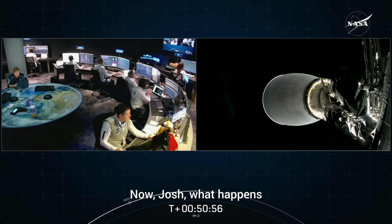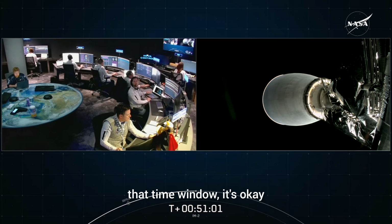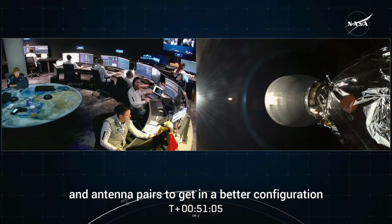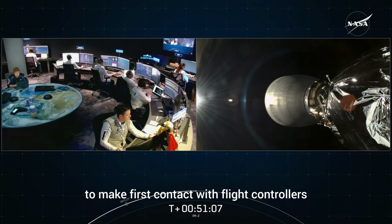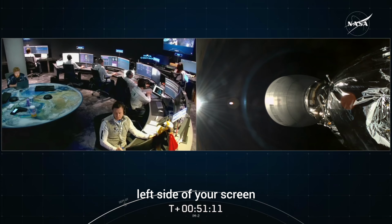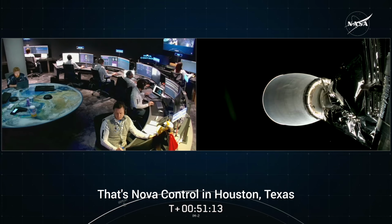Now, Josh, what happens if Athena exceeds that time window? Well, if Athena exceeds that time window, it's okay. She's also programmed to swap radios and antenna pairs to get in a better configuration to make first contact with flight controllers that your folks at home are watching on the left side of your screen. That's Nova Control in Houston, Texas.